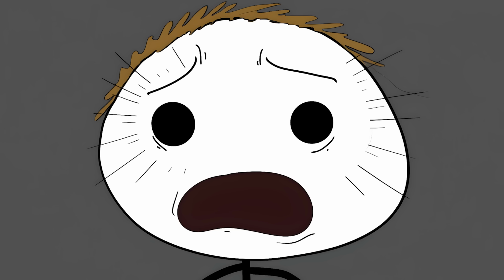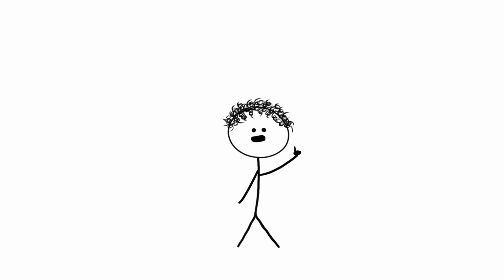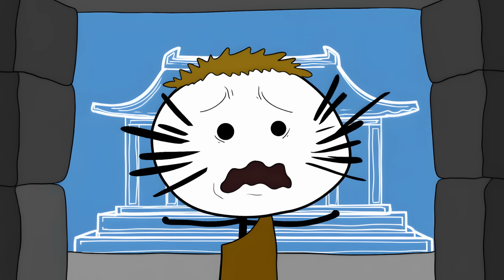And 19 hertz happens to be the exact frequency that can make human eyeballs vibrate. When your eyeballs vibrate, you start seeing things that aren't there. Your brain starts playing tricks on you. Scientists found that ancient temples and cathedrals were accidentally built in ways that created these exact same frequencies. The massive stone columns, the huge empty spaces, and the wind blowing through them all combined to create infrasound. So when ancient people went into these temples and started seeing things, feeling weird sensations, and hearing voices, they weren't crazy. Their eyeballs were literally vibrating because of architectural accidents.